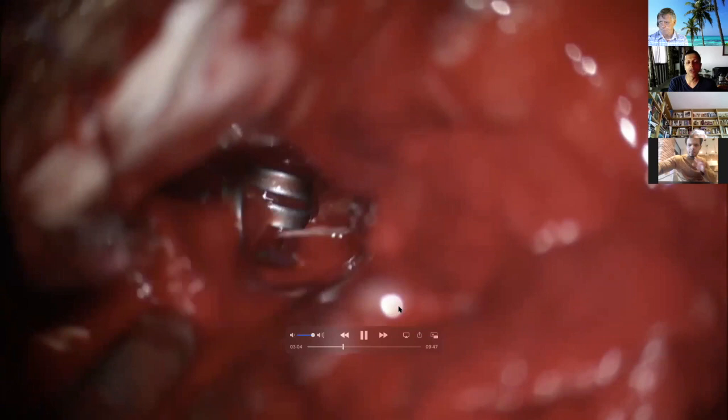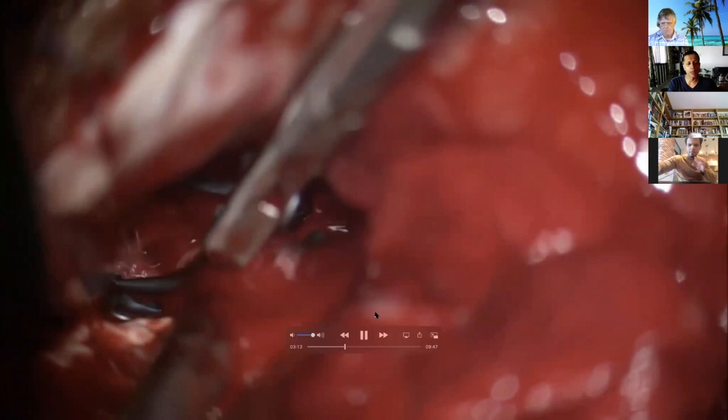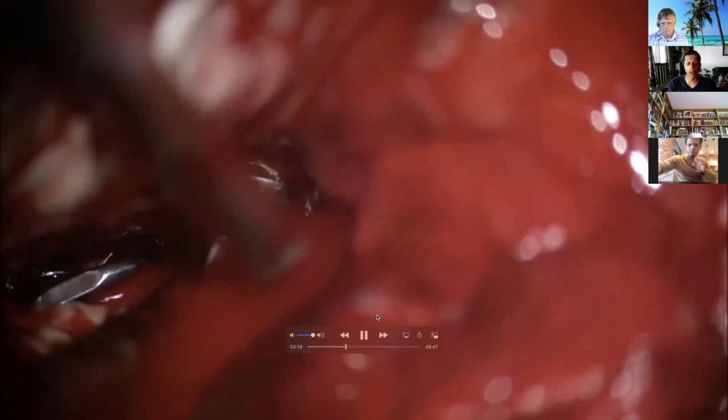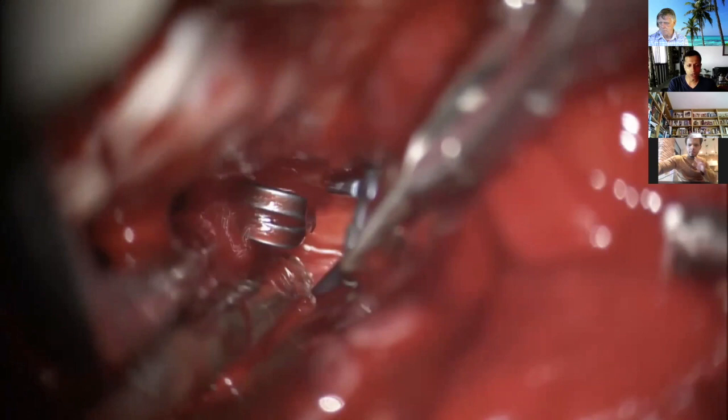This was my policy. And I see another vessel on the other side, and I put my clip. I'm not rupturing anything. I'm not bipolaring anything. I don't want to bipolar. So it's going on and going on. And I'm trying to get some space lateral to the optic nerve so that I can see the A1. Again, putting some clip on the next bit of vessel that I see.